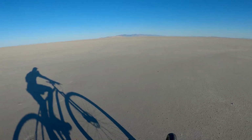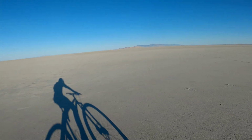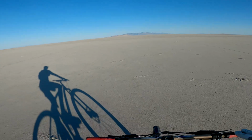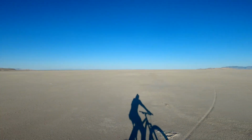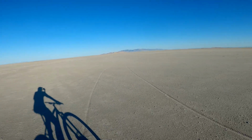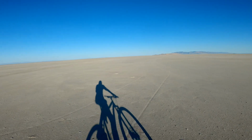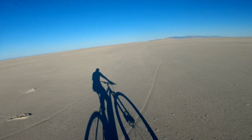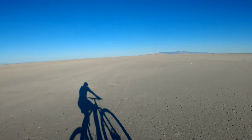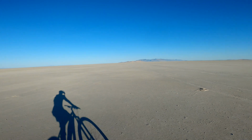Just gonna do our best to stick in the middle of it, so hopefully it's where it's driest. Here we go. There are some soft spots. Slows me down a little bit. I'm just going to take it slow and steady. I'm going to save my energy for climbing up to the top of the island over there. See if we can find Kit Carson's Cross.